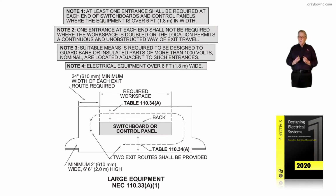Now, that wasn't so in the 2017. It had to be a continuous bus, period, at 1,200 amps or more, and the equipment had to be over 6 foot wide, with the change just mentioned in the 2020 NEC. But now when we get into large equipment, there's just one condition. The equipment has to be over 6 foot wide. It doesn't matter the size of the bus.